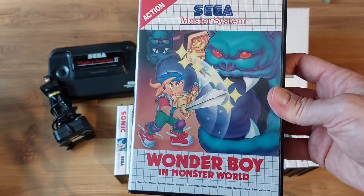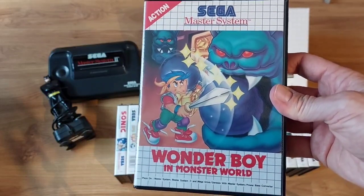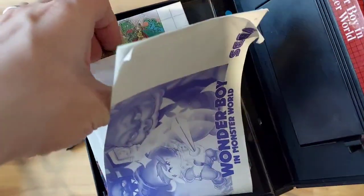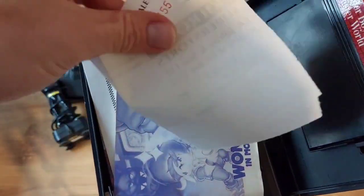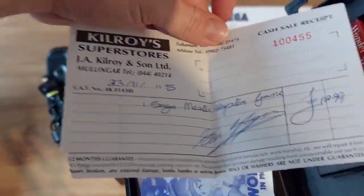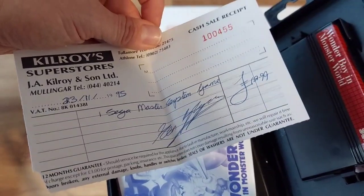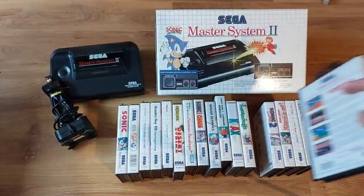Ported Mega Drive version, of course. This, I think, was... God, when was it? This one has a receipt, I know that. Oh, where is it? Here it is. Yep. So it was 23rd of the 11th, 1995. That's when I got this for 12.99. And I will sort that out later. But that's a great game.